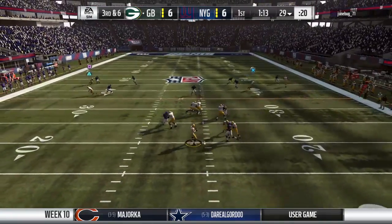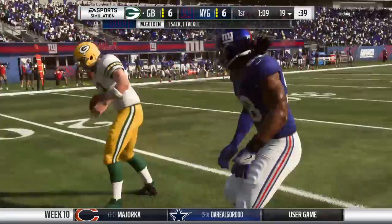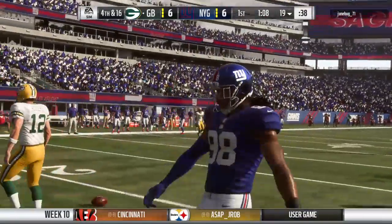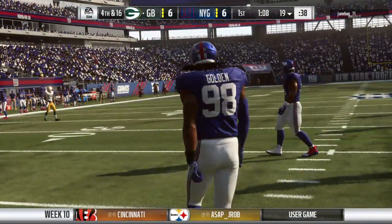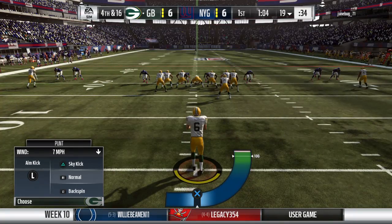Throwing is Rodgers on 3rd down. And he can't get away from the pressure. The Giants get there. Marcus Golden in there to get him, and that's sack number 6 for him on the year.